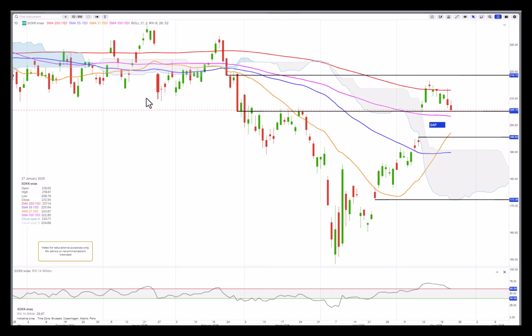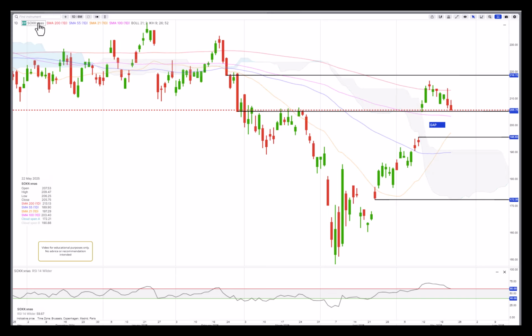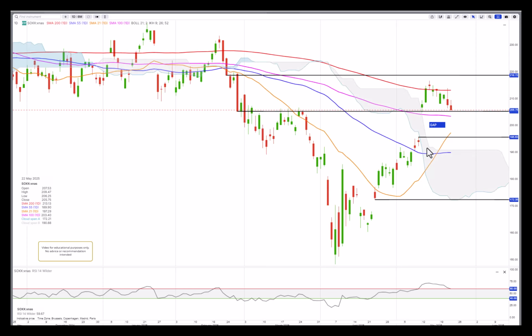We'll start with the semiconductor or SOXX ETF, representing the index. It was lower yesterday by about 1% and is very close to testing 205.75 support. If it closes below, it could try to close this gap down to around 195. Will it do that or not? That would be questionable, but if it does, then there are lower levels.